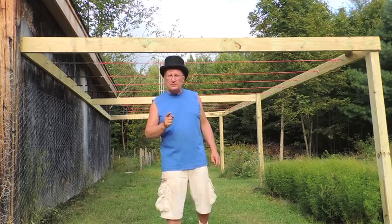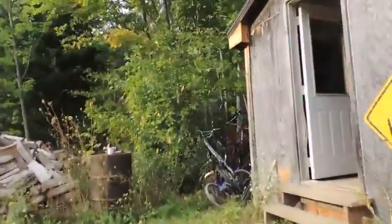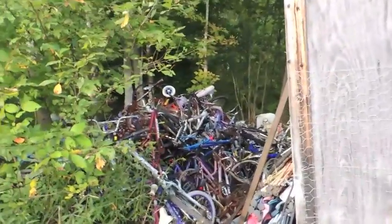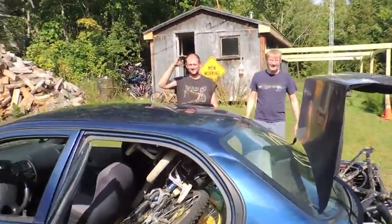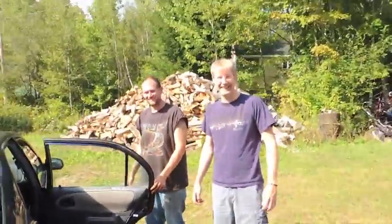And also, my bicycle pile is starting to shrink because Rob and Darren were over today and harvested a bunch of bicycles and loaded them all in the little compact car, and away they went. Okay, a couple friends came over today and picked up some bicycles. Yeah, and I'm talking bicycles. Enjoy, guys, wave.